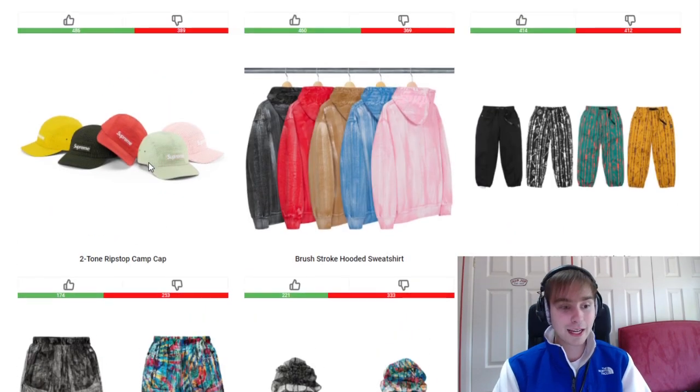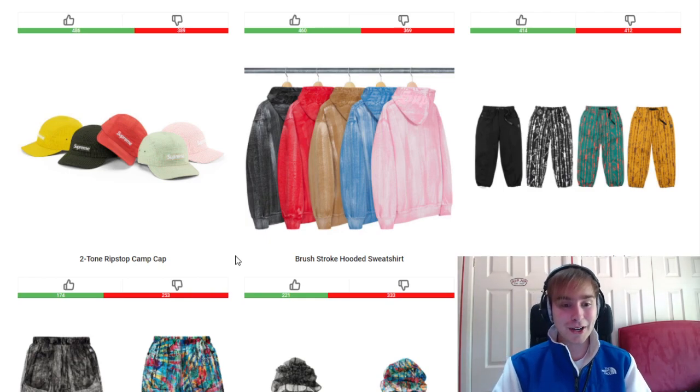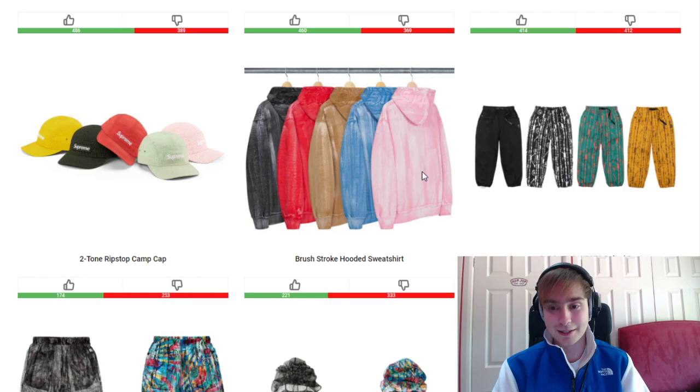So yeah, we then have a two-tone ripstop camp cap dropping this week. Not my favorite, really not my favorite. Colorways black and maybe pink, I would say. Retail is going to be $48, and yeah, one of the joint cheapest items of this week that you could pick up if you wanted to. We've then got a brushstroke hooded sweatshirt, which yeah, wasn't really my sort of piece. I remember it from the lookbook, wasn't my sort of piece. I liked the font on the hood and the pink colorway, but that is about it.